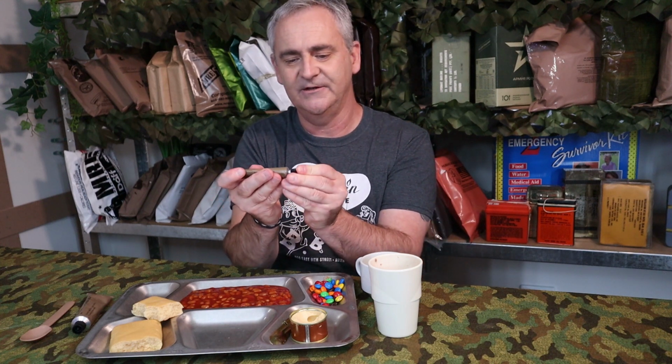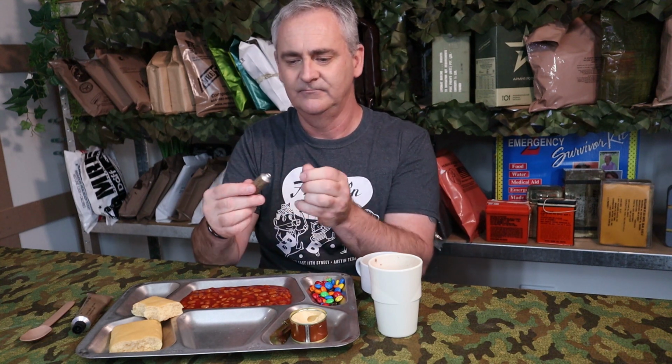Alright, and we also have some marmalade. Now, I've not had marmalade inside any ration before, so this will be interesting. We might just try that. Like all tubes, it comes with a little puncture seal on the top, and you can then get it out. Now, what I might try is a little bit just on our spoon first, and we'll give that a try.